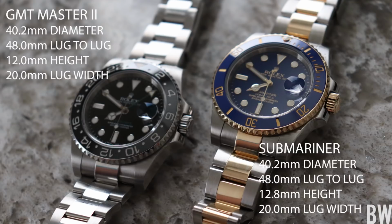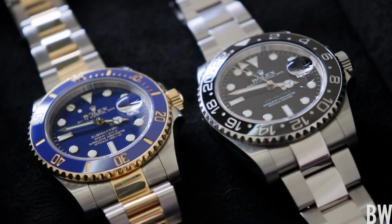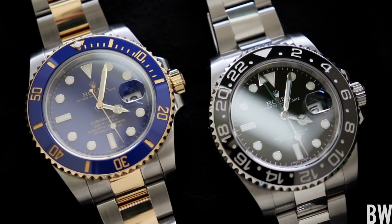They both have roots to the early 1950s, mid 1950s in the case of the GMT-Master 2. So a lot of decades of history within the brand. I do really like that. And they have similar retail prices. Again, the Submariner, when it has precious metal like this Bluesy, is going to be a little bit more, retailing at $13,400. And then the GMT-Master 2, as you see it here, is selling anywhere from $8,000 to $10,000. But depending on the time you watch this video, it could be a lot higher than that.